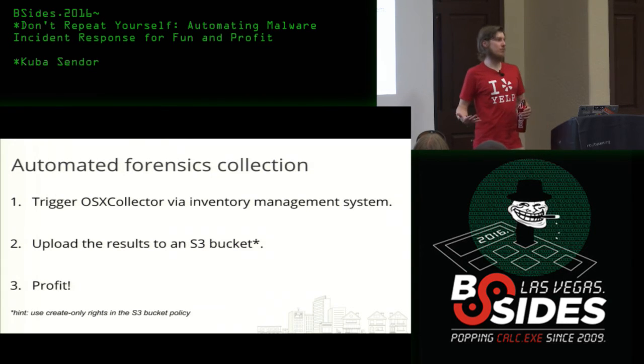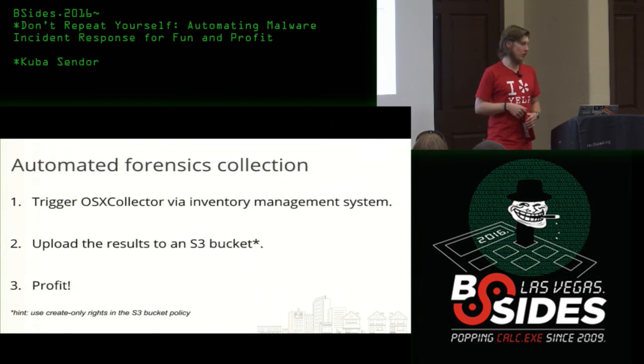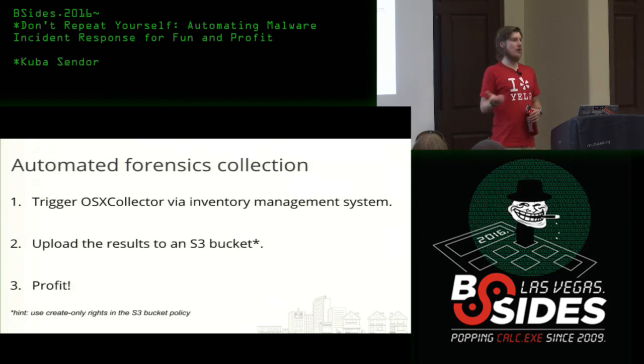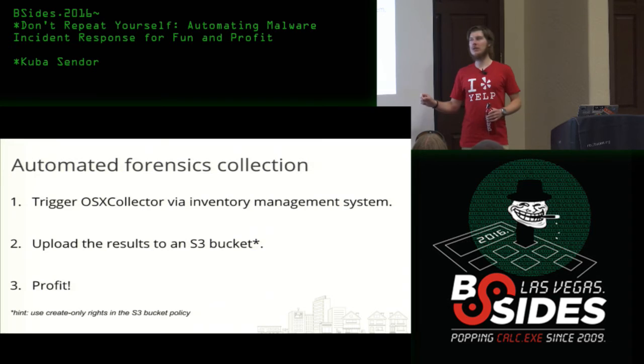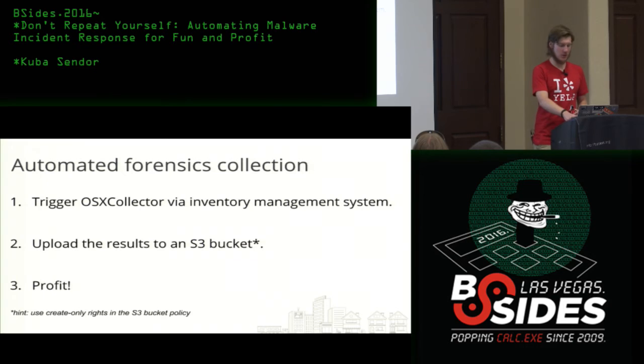If you have a large installation in your company, like we at Yelp have around 4,000 employees with macOS systems, you probably use something like an inventory management system. You could think of just dropping the script to run the OSX Collector collection and then uploading the results to an S3 bucket. And that will trigger Amira to run the analysis on the results.